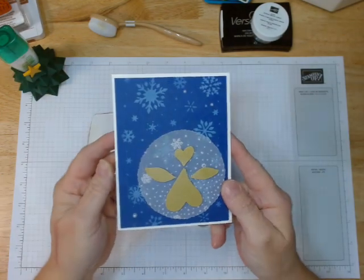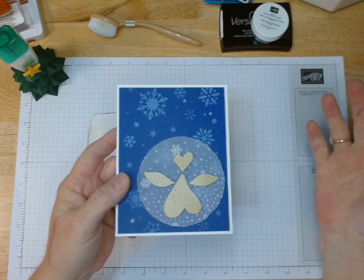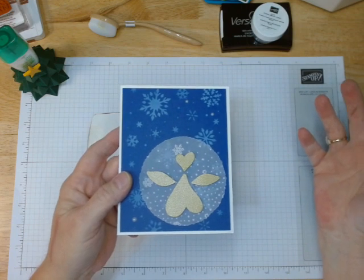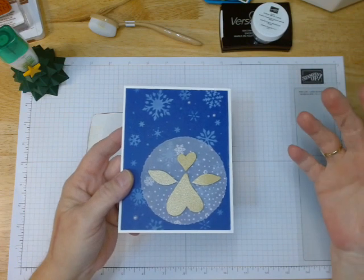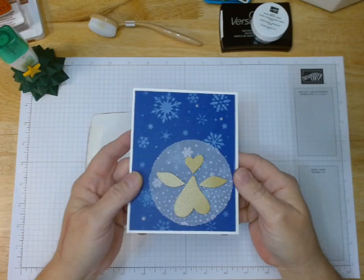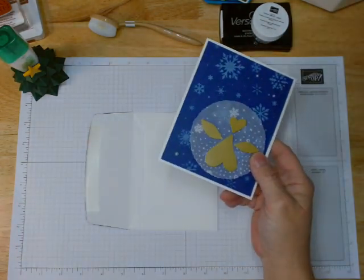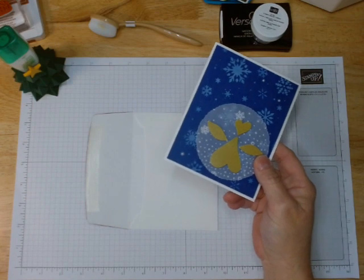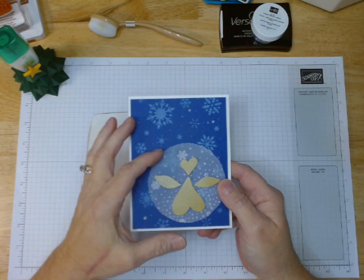They're currently unavailable, but just by the mere fact that it shows up on the inventory when you search it, it should be back. So as long as it's there and says currently unavailable, it should be back. This is the Snowflake Sky 3D embossing folder on vellum.